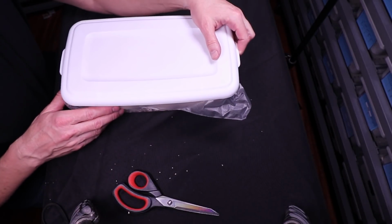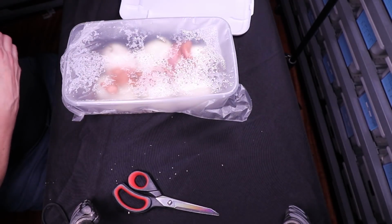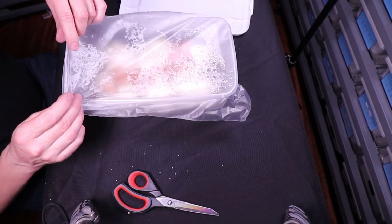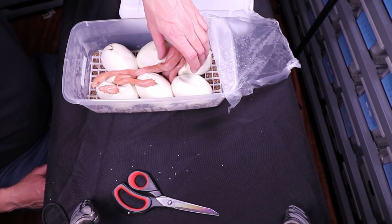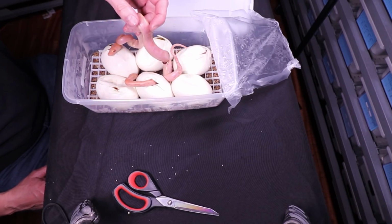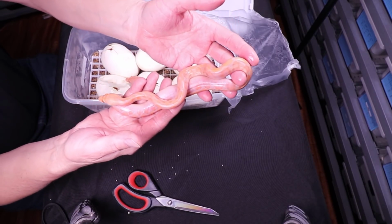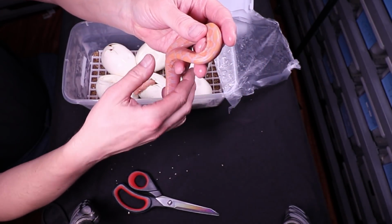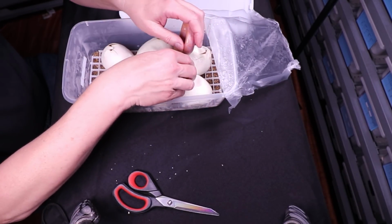Alright, so I'll have to speed up a little bit because I have 6 more boxes. Lots of retics. Wow, look at this one. It looks like these guys are mostly all the way out already. Take a look at that. Beautiful. Absolutely beautiful. This is just one snake right here. Oh, look at how long he is. That is incredible. He is so long and so pretty. Look at how beautiful that is.